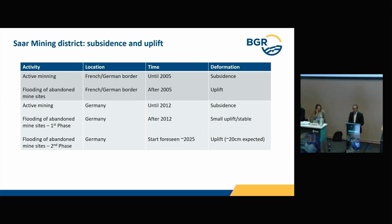A little bit of history in the Saar mining district. It has a long history of mining. So you can differentiate two areas. One is at the French-German border. And there was active mining until 2005, causing subsidence. And then after 2005, the mines were flooded and uplift happened. This is also the signal that you see in the European ground motion service and in the German one.